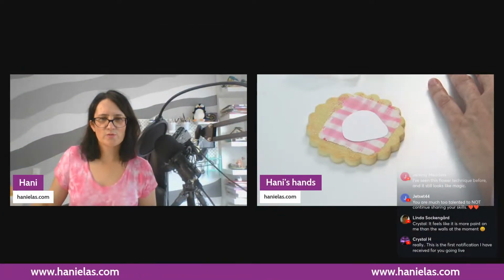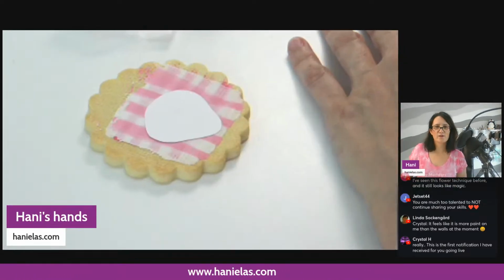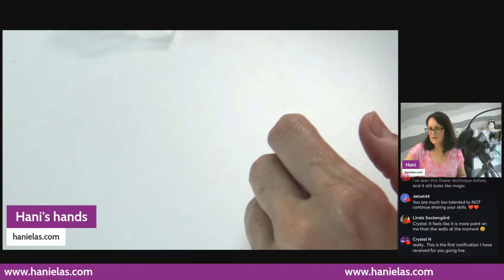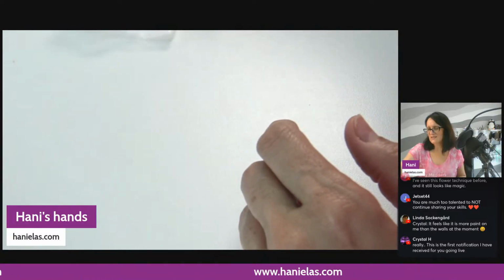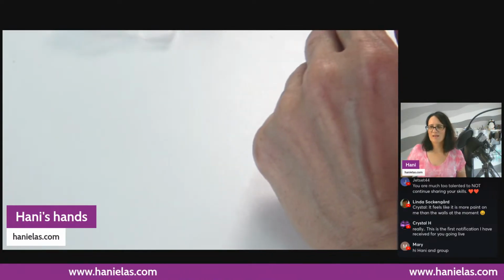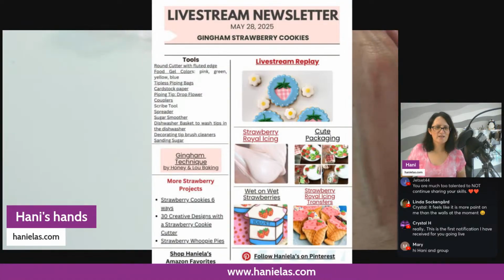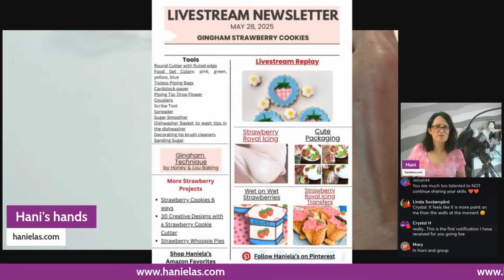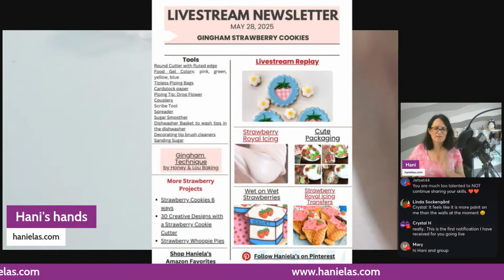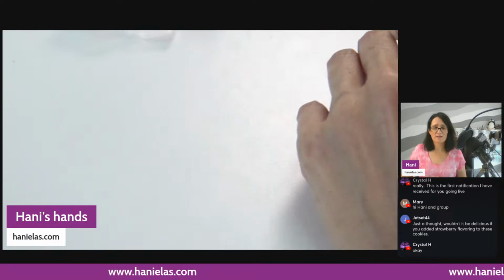And now I wanted to show you, let's see if we can do this. Okay, here we go. Before we do the gingham, I wanted to mention that I first saw this royal icing gingham technique on Instagram. And let's see if I can find it. You can also get a link in the live stream newsletter. It's a gingham technique by Hani and Lou Baking. Eileen shared her video, I think around Easter time.